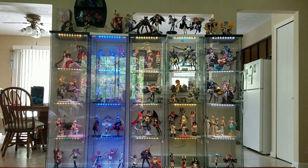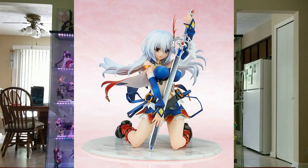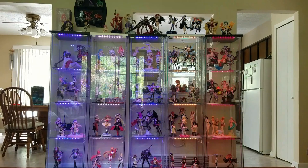I also have Eleonora Viltaria, or Ellen, from Vanitas no Carte. And she is a 1/7 scale figure, and she is by Penguin Parade. I haven't bought anything from Penguin Parade yet, and I've read that they can be sketchy, but it's Ellen, I love Ellen.